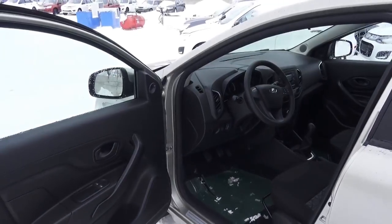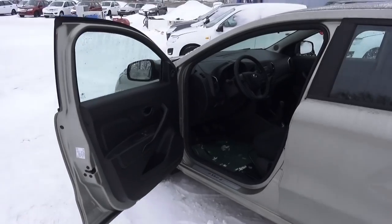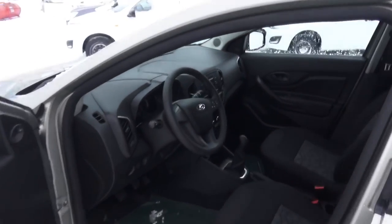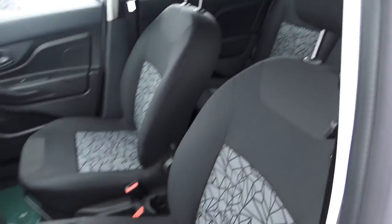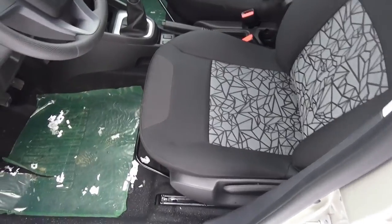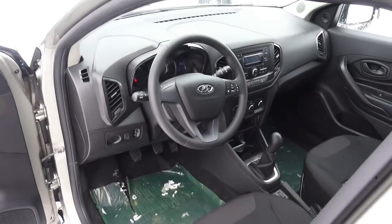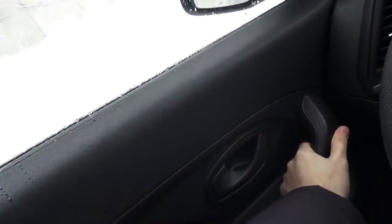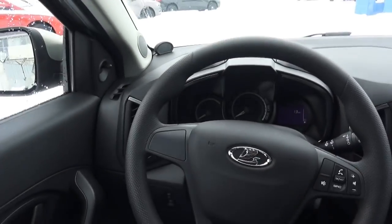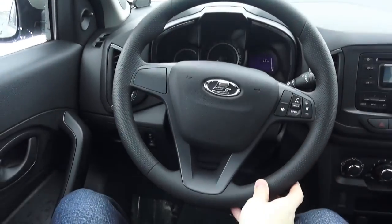Very light, at the same time wide opening doors. It's almost 90 degrees, providing easy entry and exit. This car has two airbags and two-tone cloth seats. Solid doors, a 3-spoke design steering wheel, multifunctional, with perforated inserts and grips up top.